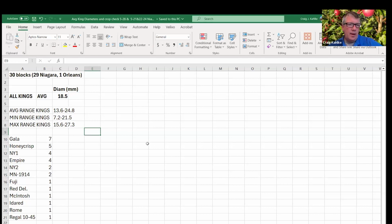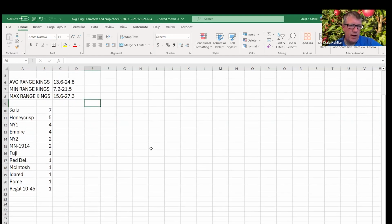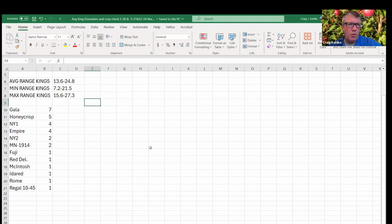So I looked at about 7 Gala blocks, 5 Honeycrisp blocks, 4 New York 1s, 4 Empires, 2 New York 2s, 2 Minnesota 1914s, and then 1 each of Fuji, Red Delicious, Mac, Ida Red, Rome, and Regal 1045, also known as Wild Twist.